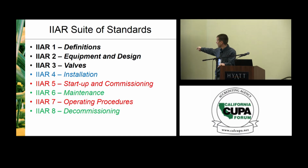Okay? IAR 2 is a document that's been around since the 90s, actually, and it's for equipment design. Originally, it was called equipment design and installation, but as you can see, IAR 4 is going to be installation, so they're kind of breaking it up. This document is going to govern the design of equipment, so design of compressors, design of pressure vessels, design of condensers, etc. What needs to be on the nameplate, those kind of things, okay? And this is, again, already been distributed, already in production, already for sale. You can buy it off the website and so forth.